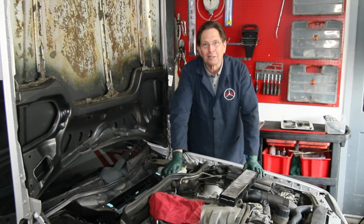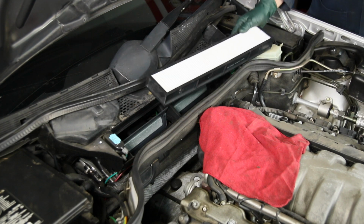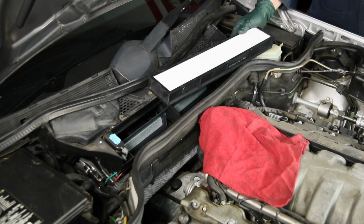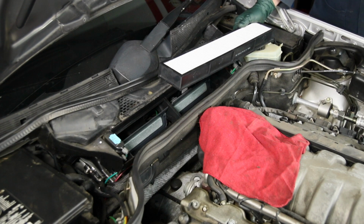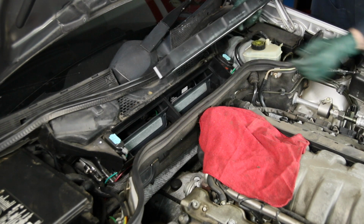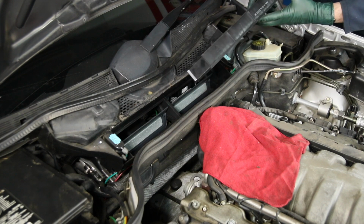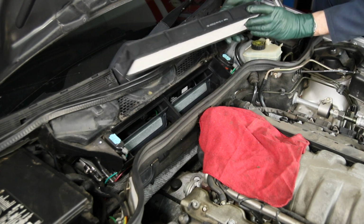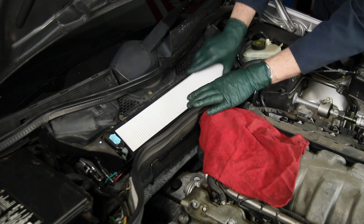So installing the air filter is pretty easy. There's only one thing you have to remember. There is a flow direction, okay? And particularly for you R129 owners, it's so easy to get to the cabin air filter, you have no excuse whatsoever not replacing this once a year. So you look at the side, usually it says either top or flow. Right here, this arrow says top, so that's going to go up, and it just pops into the box like that.